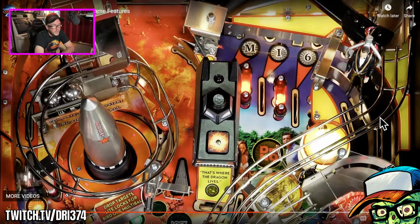Okay, so we have the two orbits here. So this is probably the inner loop here, and the outer loop here is most likely in between the two right ramps. And you got some really nice artwork kind of squirreled away in here. You got the Doctor No. Oh, yeah, look at that.